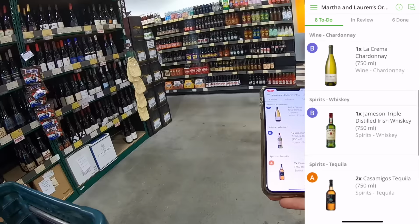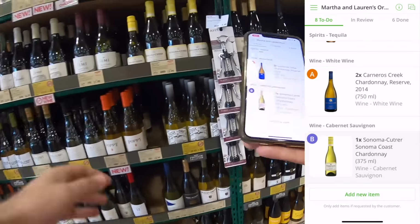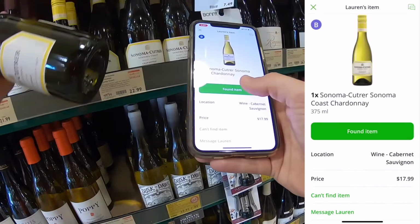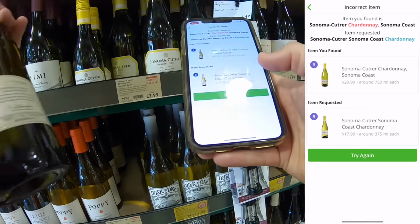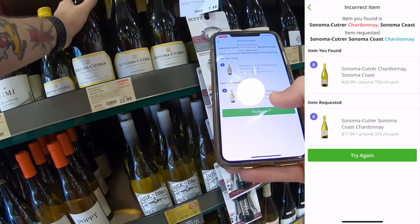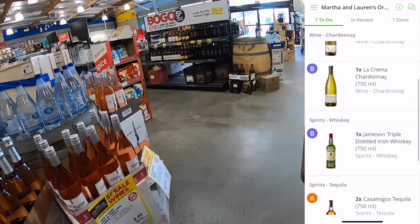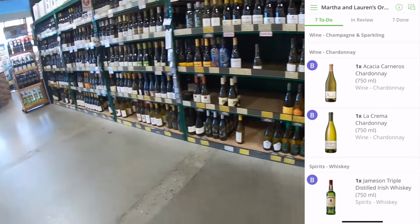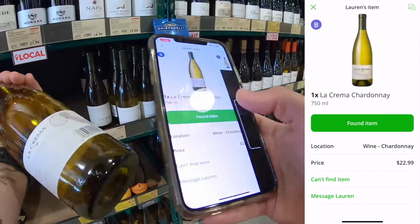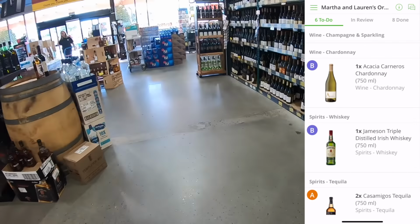Okay, so Sonoma Cutrer Chardonnay, Sonoma Coast. I literally just got super lucky. Ooh, they want the smaller one. Cool. So Jameson, La Crema Chardonnay. Oh, they're alphabetical. 750 milliliter bottle. Got that. Axios Carneros Chardonnay.